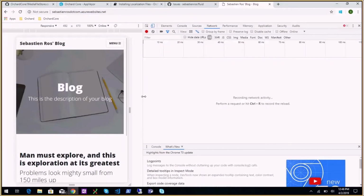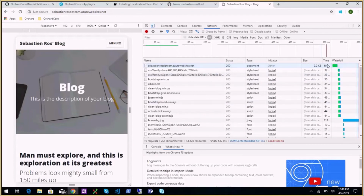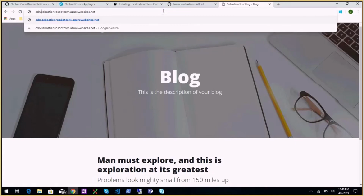I am on the West Coast, so if I look at the network, it takes 100 milliseconds to render the page, plus then the static files, which are either on a CDN or loaded by Orchard Core. But 100 milliseconds to load from East Coast to West Coast. I assume that's about the latency between the coasts. So what I did, I enabled the CDN, and I mapped this website to cdn.sebastianrost.com.